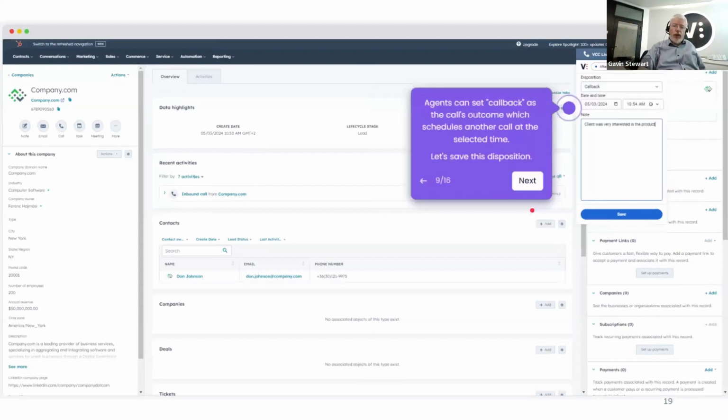So a common disposition is a callback disposition. So let's say you're talking to the end customer and they say, I love this solution or this product, but I can't talk to you right now. Can we speak at 4 o'clock? So you schedule a callback, naturally enough. So here you can see we've set the disposition as callback in the extension. We're going to give it a date and time and write a note if that's appropriate. And then we save it.